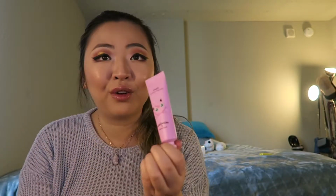Ooh, it smells so nice. It smells like peaches. Okay, so I'm wrong. It's not strawberries. So this hand cream smells absolutely amazing. It smells like their classic peach hand cream. And let me just show you how their classic peach hand cream looks.